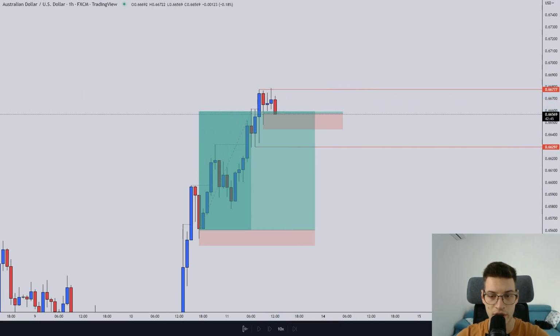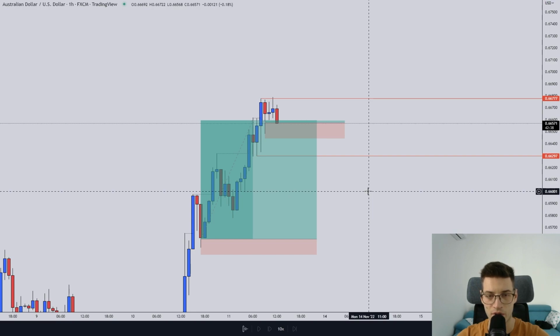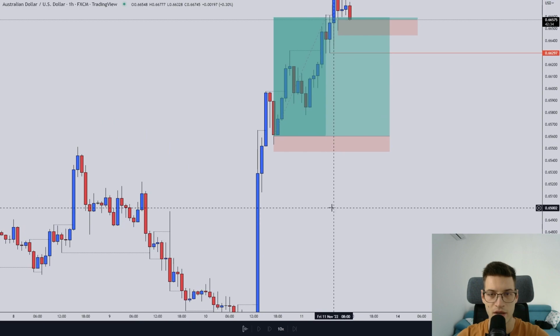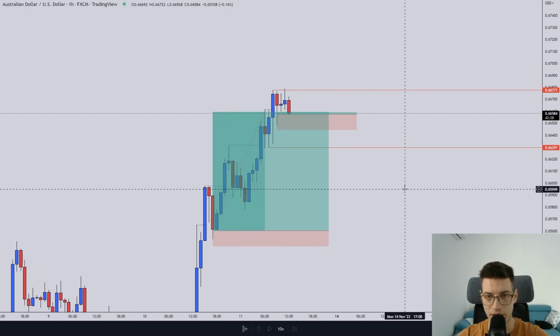Or if potentially this shoots to the downside, I will look to sell, of course. That is also a really good setup on the Aussie and the US dollar. As we said, when we get a descending and then we reverse, price is high probability to trend up. When we get an ascending and reverse, price is high probability to trend down.